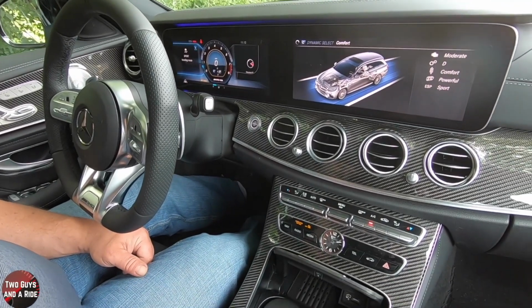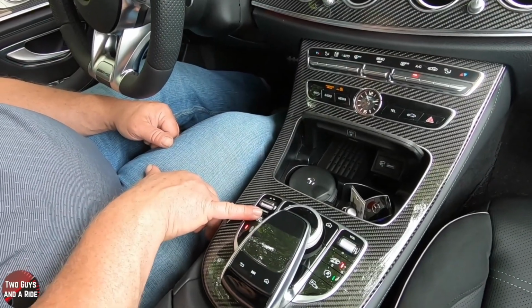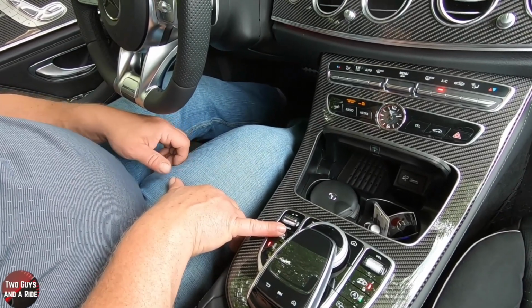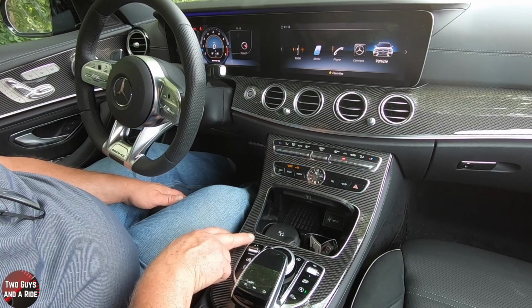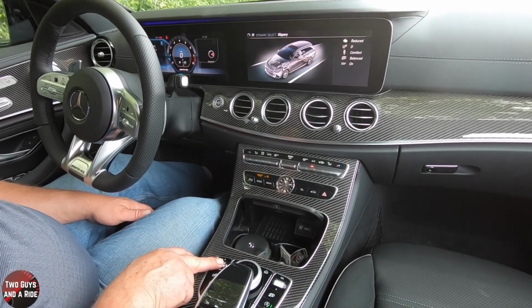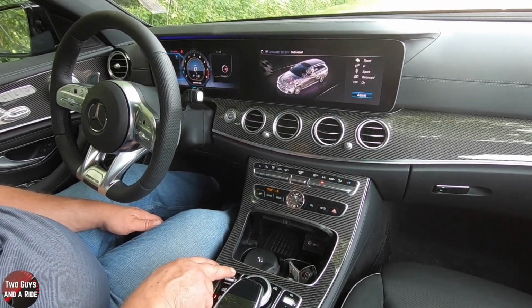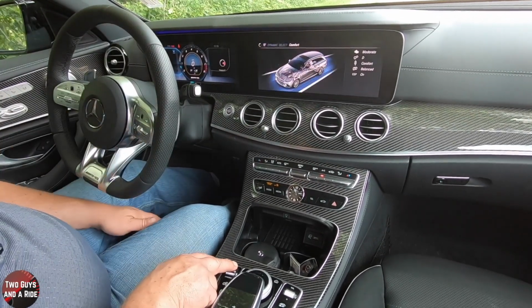Okay, here you have some adjustments for your suspension, and then over here if you want to manually shift, you can just press this button once, and it turns it to a manual mode, and then you can use the paddle shifters. The dynamic button here will switch you between all the different modes in the car. So there is one for slippery. There's a preset here for individual where you can customize all of these things.